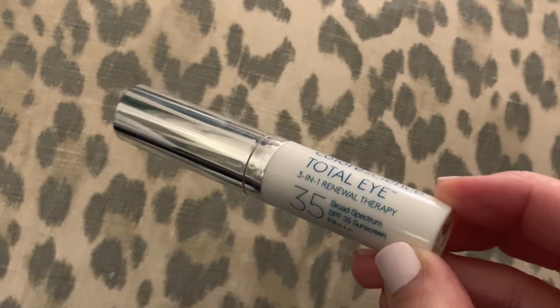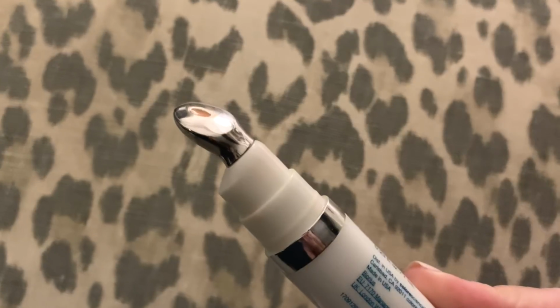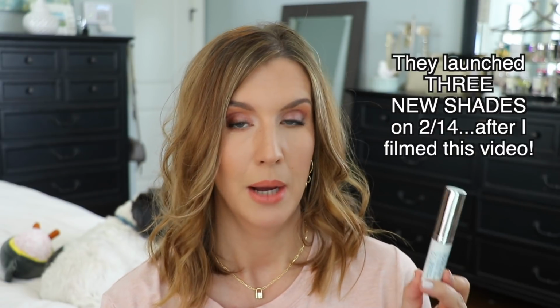But I love this stuff, and why don't I tell you what it is, and then I'll get into the details. So this is the Colorescience Total Eye 3-in-1 Renewal Therapy. This is $69 for 0.23 ounces. There is 1 shade that is supposed to be a universal shade for everyone. That breaks out to $75 for 1/4 of an ounce.